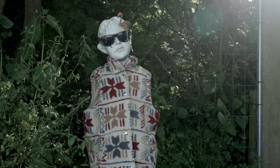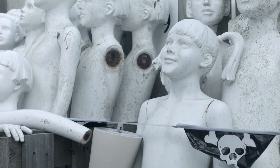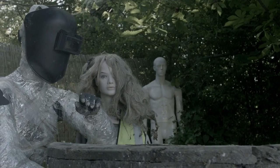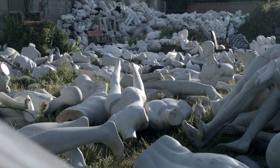People just started asking me for mannequins. I just simply went onto eBay to have a look because I had no idea where to get them from. And I managed, from quite a few shops that were closing down, I was able to go and maybe pick up 20 at a time, etc.